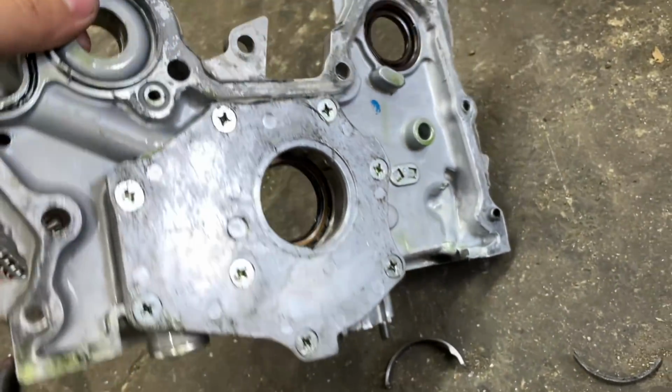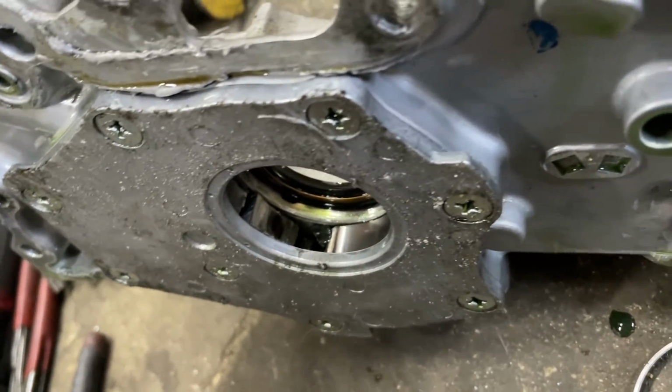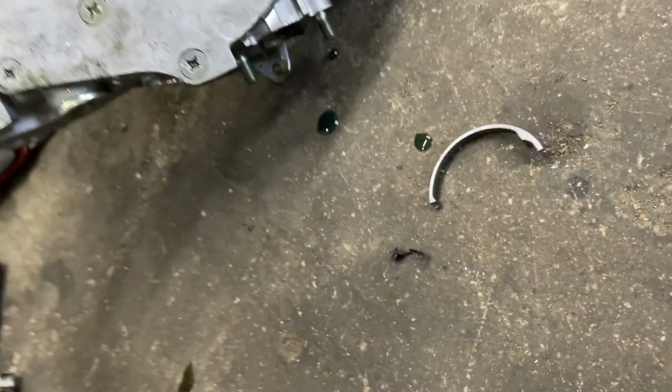Guys, it looks like we are going back to the track again today to try out the Prelude one more time before I fly back to Florida. We have the oil pump that came out of it right here, and it is completely shattered inside of there. You can see that gear is all kinds of messed up. There's some bits of it laying around right there.